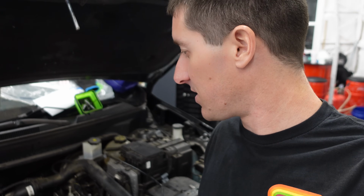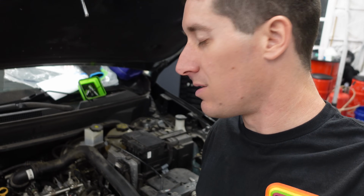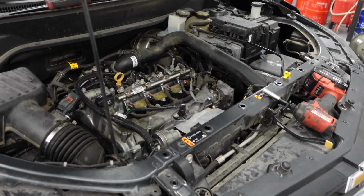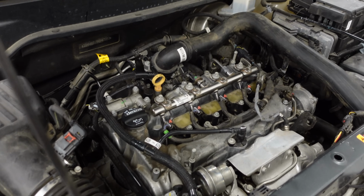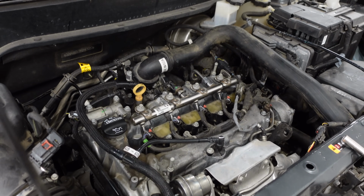So we have exhausted everything. There's nothing we haven't checked on this engine. But Eric's inside, and the battery should be fully charged. We are ready to try to start it up for the first time. Just as angry as it always was.